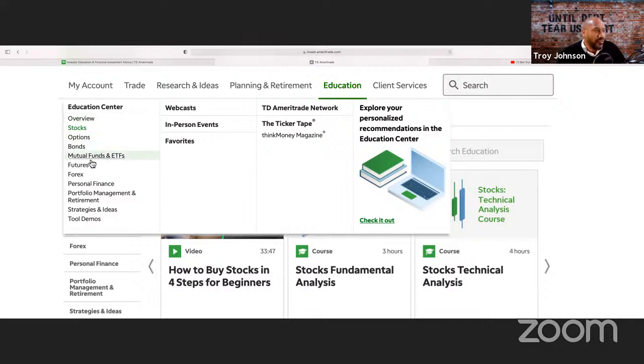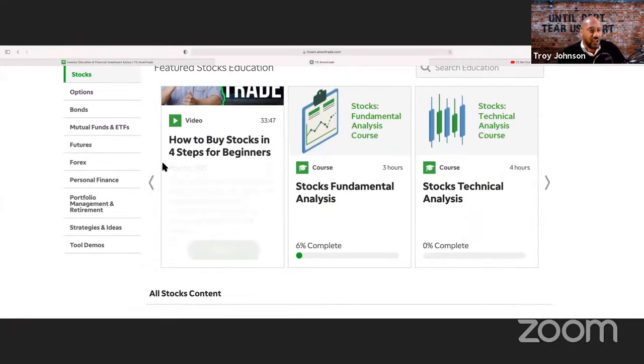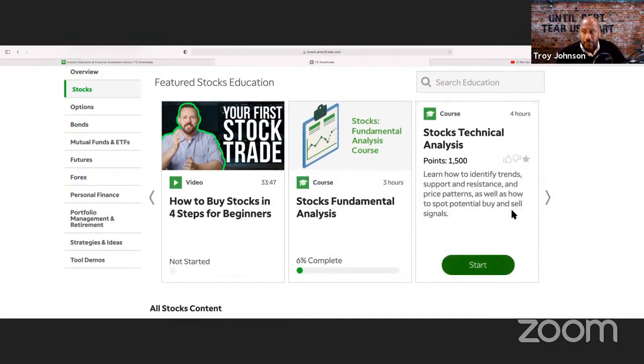And then, they have different topics in the educational center. What I recommend is not even go to the overview. I recommend that you go directly to the stock section. So let's go there. And so now we're in the stock section. In the stock section, there are 4 courses that one can take to learn everything, the very basics of buying stock. And some would say it's even intermediate to advanced level concepts when it comes to stock.